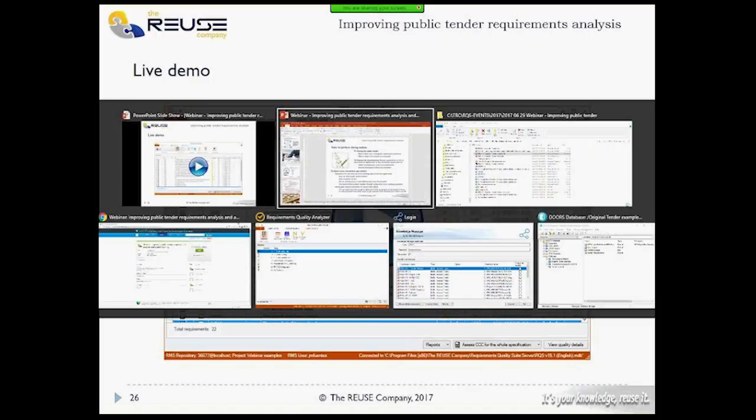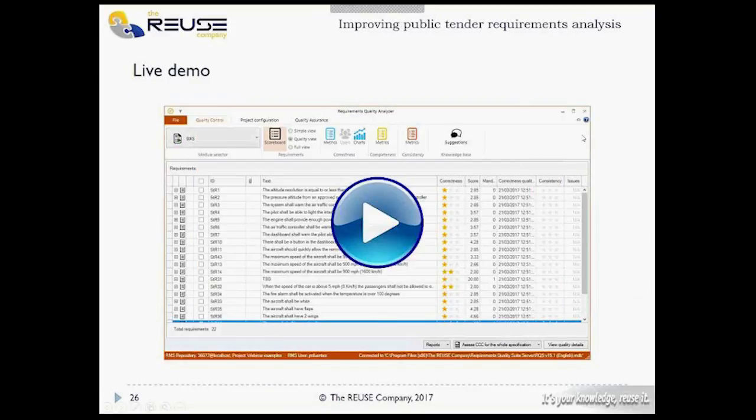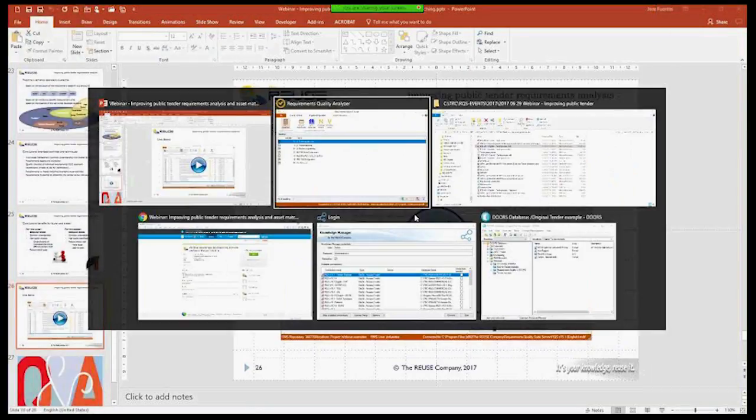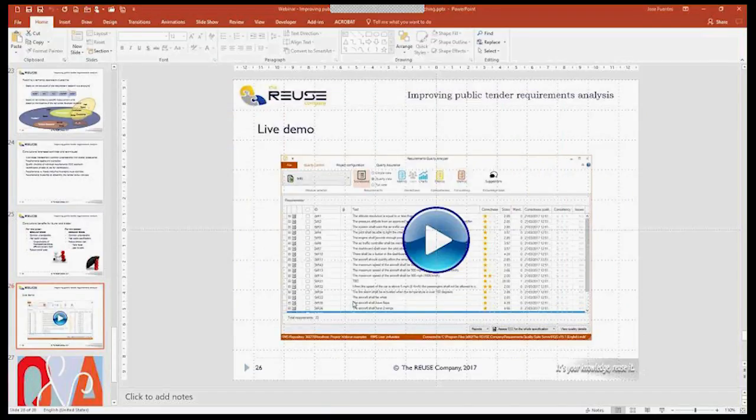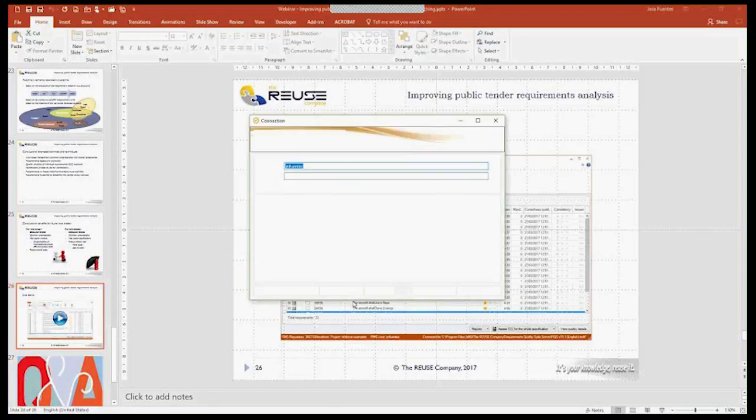Well, here you can find our tools. Some of you already know Requirements Quality Analyzer, Requirements Authoring Tool, and Knowledge Manager. These are our three main tools.